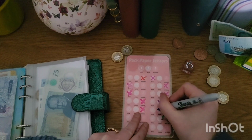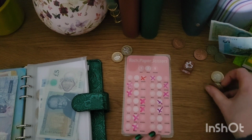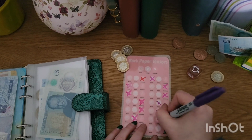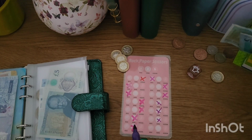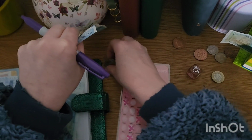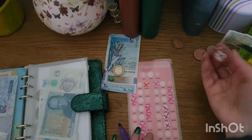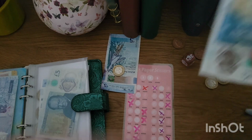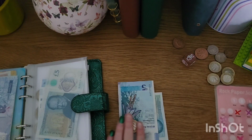Another hand, which is another £2. Oh gosh, I think I'm going to finish this one today. And another hand, which is another £2. So let me take £3 out, and there's £6 in, and the last one is scissors, which is £5. Okay, so I wasn't expecting to be finished that one so quickly.